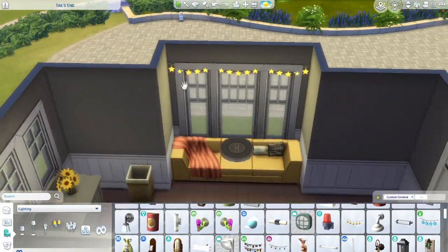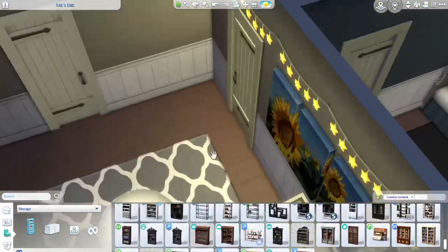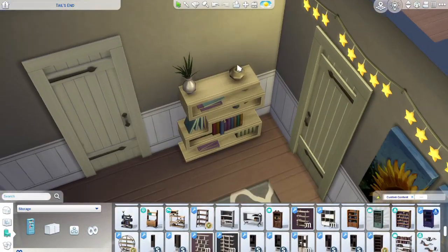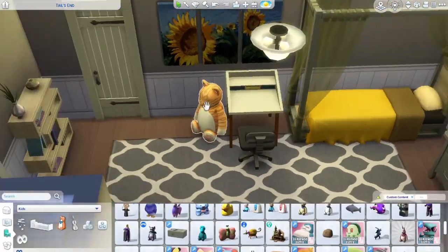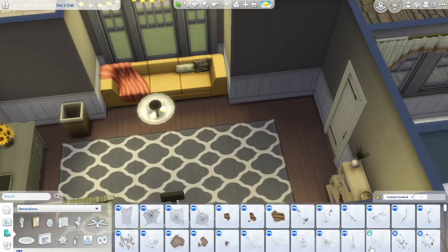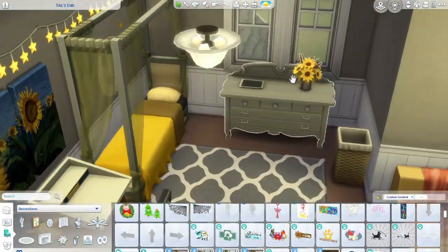And I also wanted to use these little fairy light stars. I thought they're really cute and they worked really well for the space. So if the other room that we just did was the eldest, maybe a 17-year-old, I was thinking this is a 14-year-old.